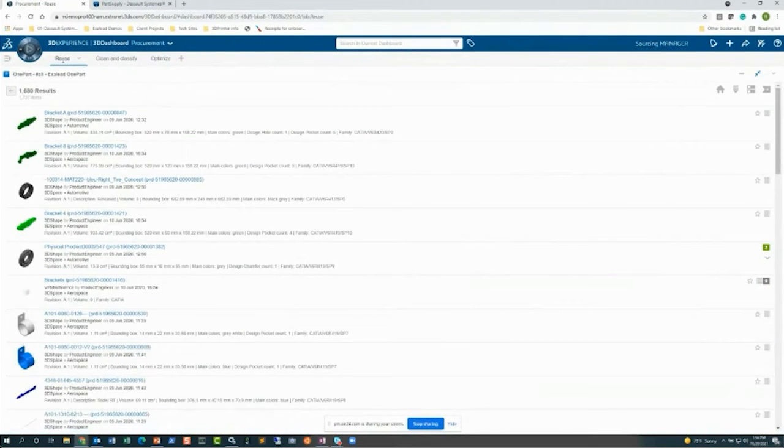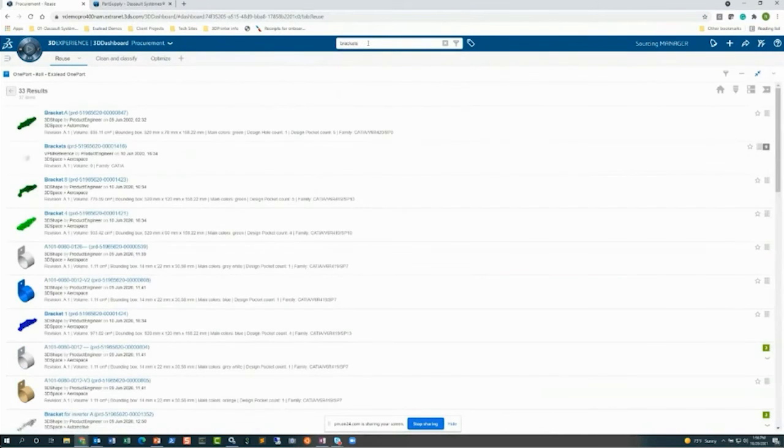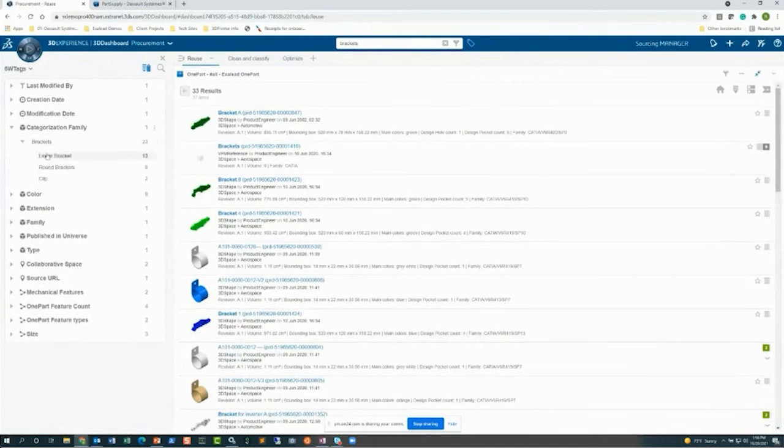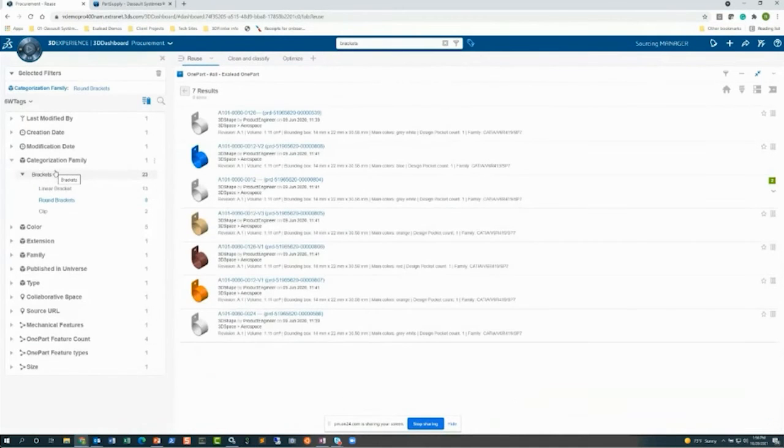So in one-part reuse, you have the ability to do searching for content. So, I might look for brackets here, and I'll do a search by text for brackets, and it's giving me 33 different types of brackets, and they have different sorts. And then I can use classifications to narrow that down. So I might have categorization families as were defined. So this is where that reuse is taking advantage of what was done in the reduce product by the standards groups to determine which brackets you might want to utilize and how they could classify those and find ones that are similar and work through that information.